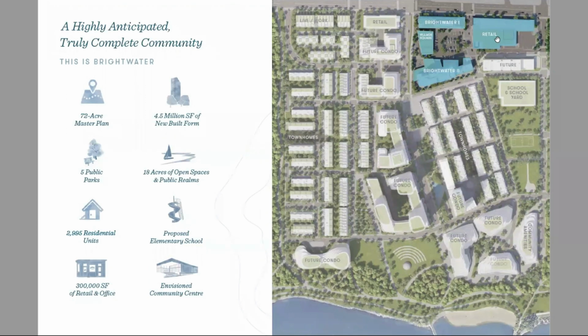We have that proposed future elementary school, which is going to be great for the families. Families help drive prices up. 18 acres of open spaces and public realms, which, again, you already have so much park space in this neighborhood, and you're going to have your own park space in this area. They're building a future beach. You're going to have a beach as part of this community. All things which are going to add to the future value of all these properties.